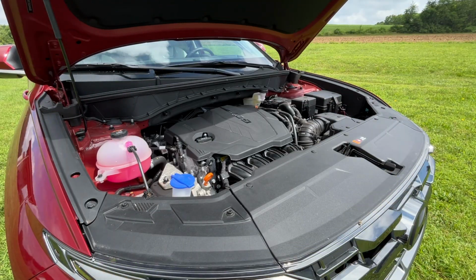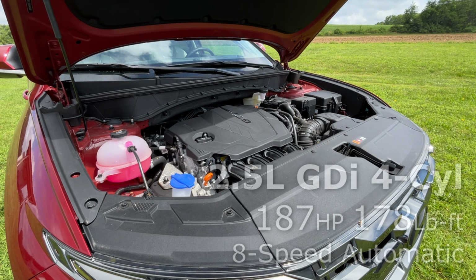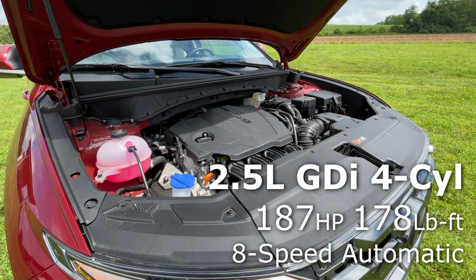Moving underneath the hood, this Tucson is powered by a 2.5-liter GDI 4-cylinder. GDI stands for gasoline direct injection. This is a non-turbocharged engine, which means it only makes 187 horsepower and 178 pound-feet of torque. It is not particularly fast. That is paired to an 8-speed automatic, which does mean it shifts nicely, but this is definitely not the best engine available on this Tucson.